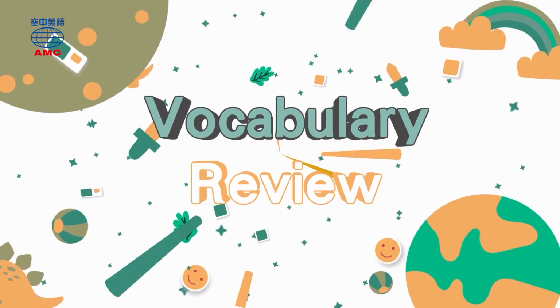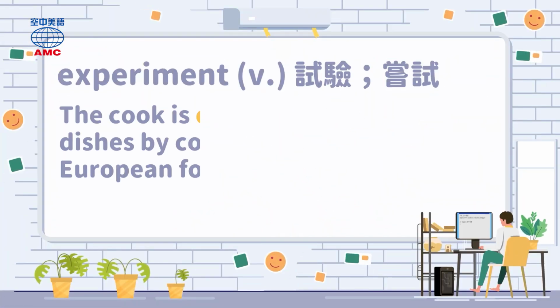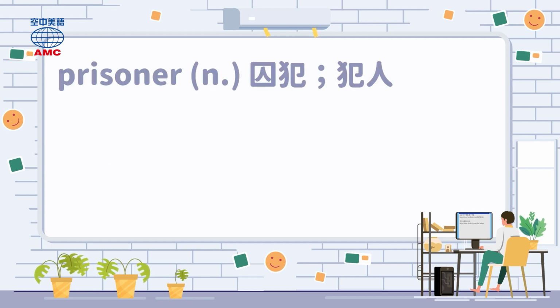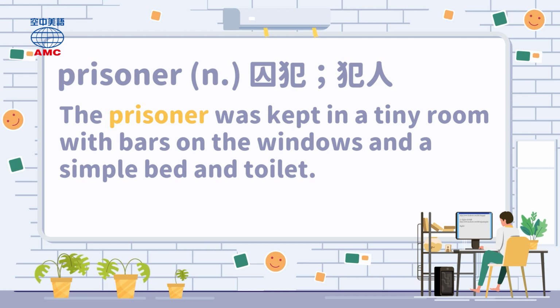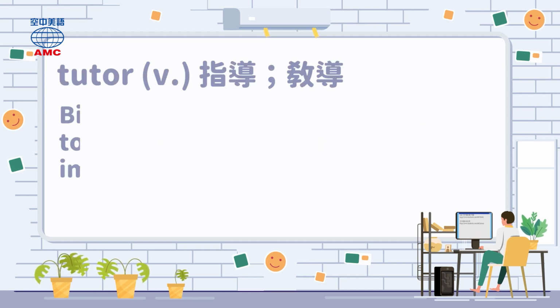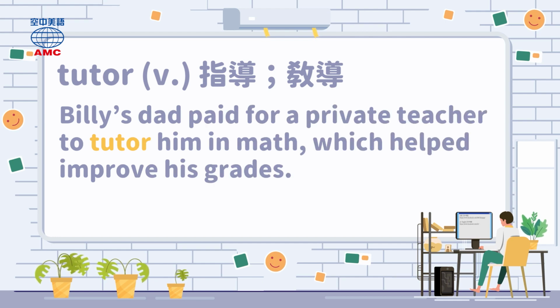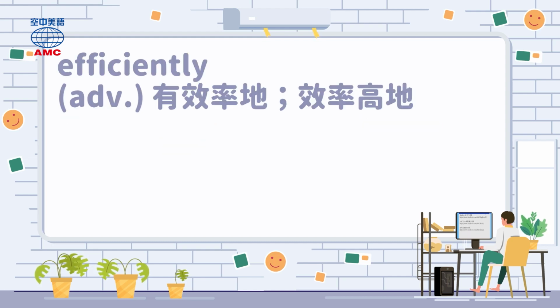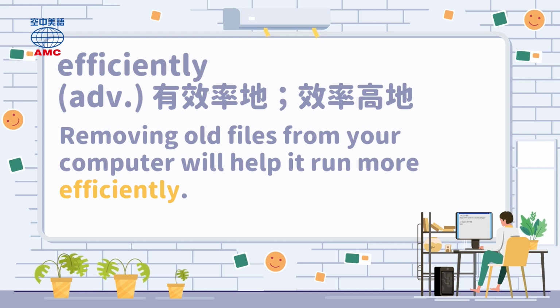Vocabulary Review. Experiment. The cook is experimenting with new dishes by combining Asian and European foods. Prisoner. The prisoner was kept in a tiny room with bars on the windows and a simple bed and toilet. Appeal. Lots of people enjoy Italian food, but it doesn't appeal very much to me. Tutor. Billy's dad paid for a private teacher to tutor him in math, which helped improve his grades. Refuse. Noah refused to go to bed, so his mom got angry with him. Efficiently. Removing old files from your computer will help it run more efficiently.